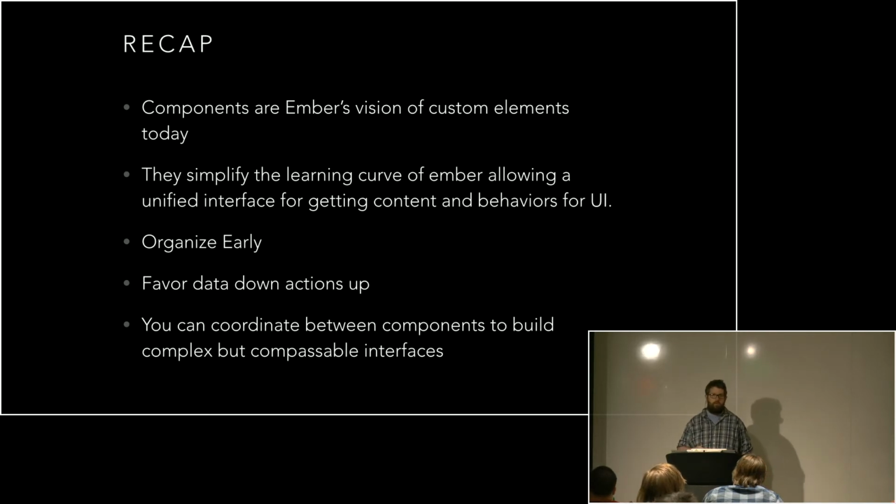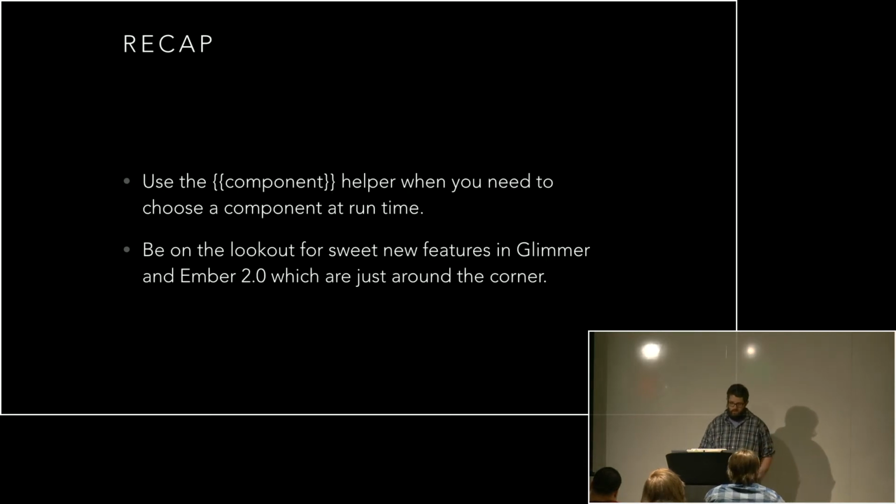Organize your components early, or else you'll get like 100 of them in a folder like I have, and the fuzzy finding will slow down Sublime Text. Favor data down, actions up. You might have to rewrite some components from scratch to really get that behavior, but hopefully it'll get better once Ember 2.0 lands. You can coordinate between components. They're designed to be totally isolated, but when needed, you can punch holes through that isolation and get components to work really richly together.